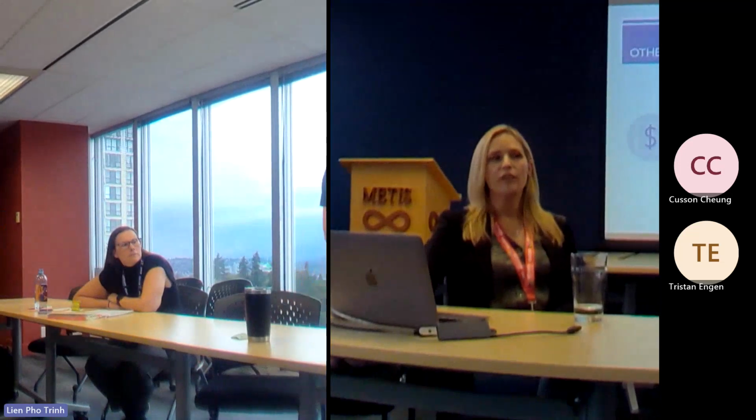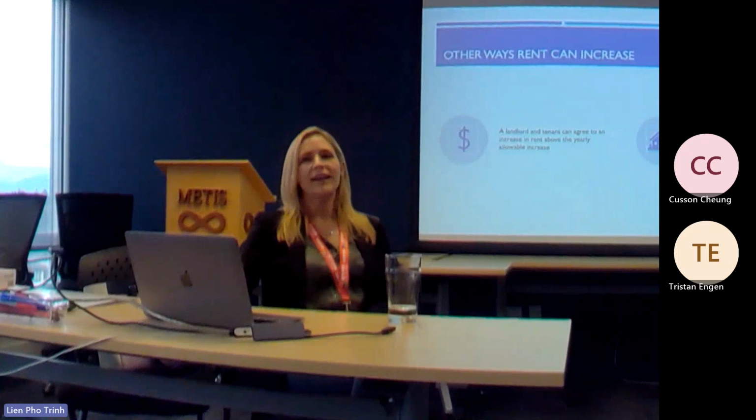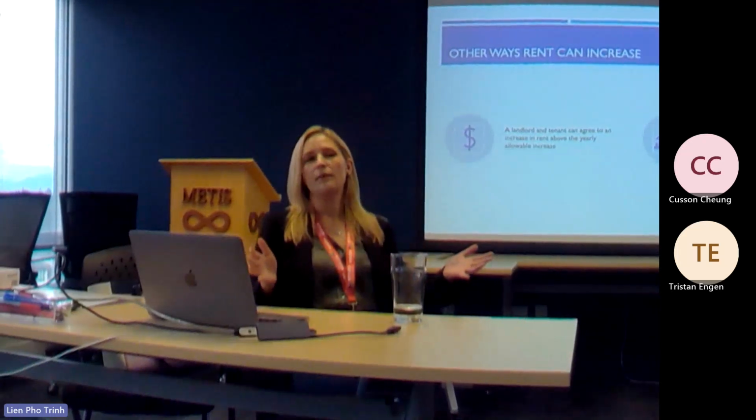Other ways that rent can increase: a landlord and a tenant can agree to a rent increase. If they do, they have to agree in writing. They have to agree what the amount is, and they have to agree when that increase is going to be payable. It can go with or without a new fixed term.